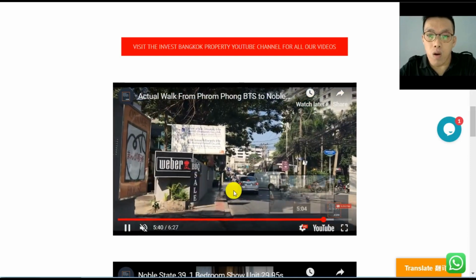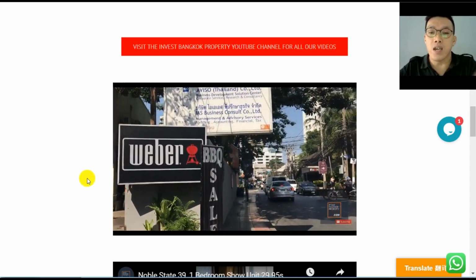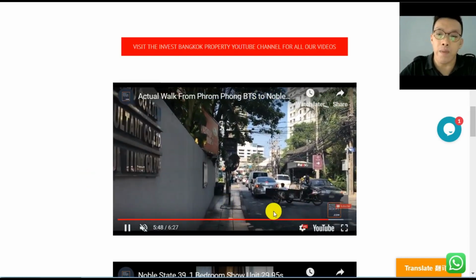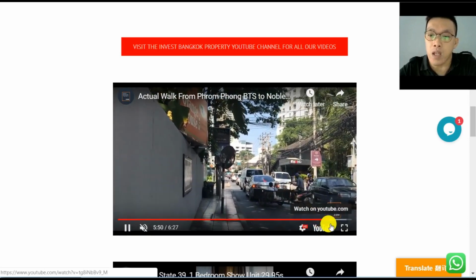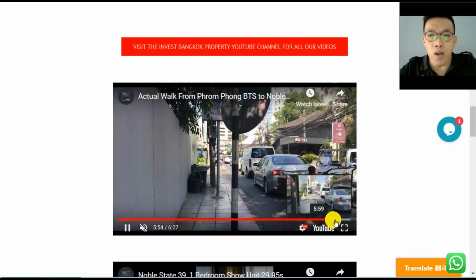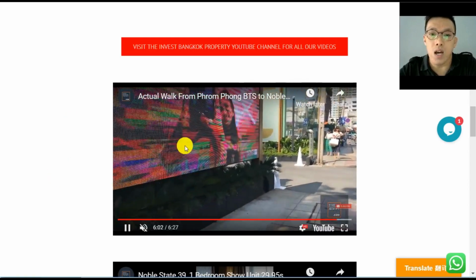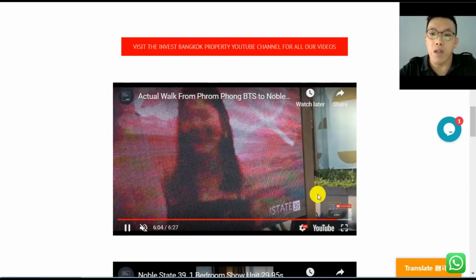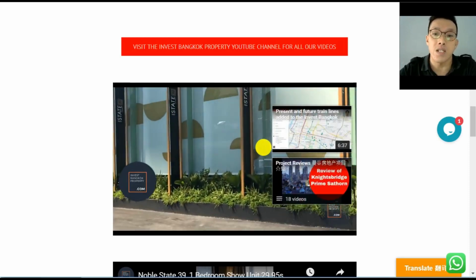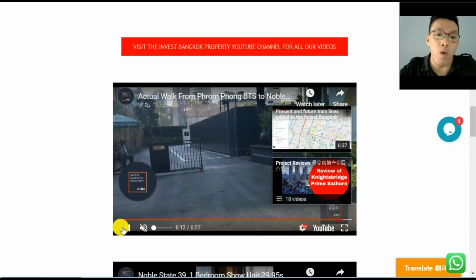So once you walk, you will see this BBQ sale, which I mentioned just now. If you turn left inside, it's a shop that sells all the barbecue stuff. If you have a big balcony, then you can actually buy a barbecue pit and grill your meat back at home. Okay, once you pass that, you will see this LED signboard, and this is the actual site where the current show flat is. So this is State 39. Alright, so it's a 6-minute walk.